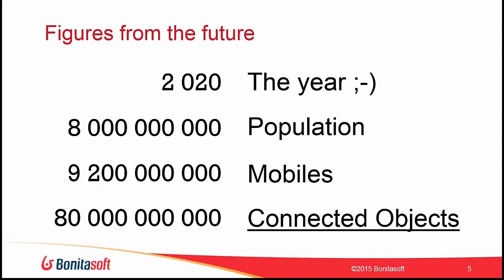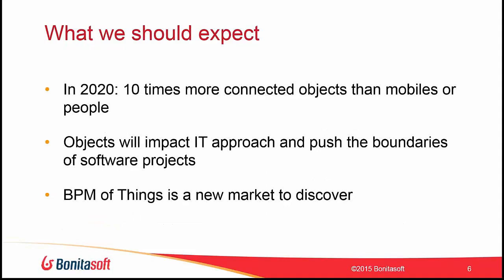Depending on the institute that gives us the numbers, it varies, but it's between a 5 and 10-fold number of mobiles or people on Earth. So that's what we should expect in 2020, 10 times at maximum the number of connected objects compared to mobiles or people. So this is a hugely growing trend to have these connected objects.